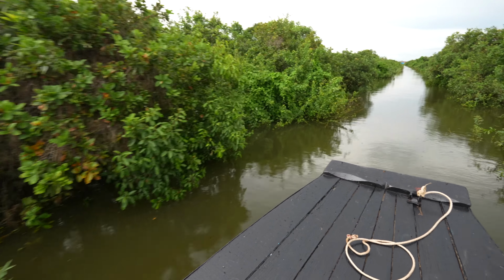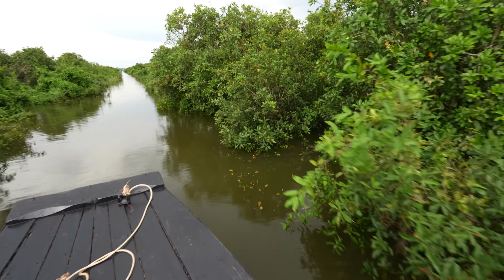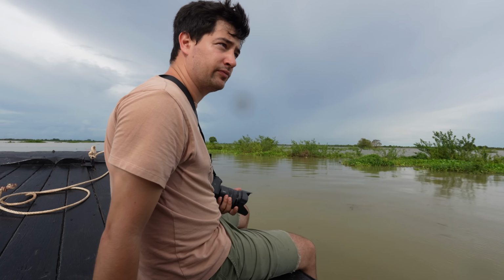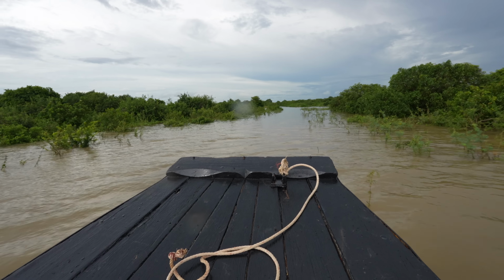It looks like we're almost going through a mangrove forest, but we're not. It's actually just a flooded forest. These are just normal trees, not mangroves. Look how narrow this little channel is. This is so cool, guys. You've got to come here if you're in Siem Reap, and this whole trip to Siem Reap, this time in Cambodia, has been awesome. I love this place. Between the temples, the food, the friendly people, the incredible culture and history, this is really a must-visit destination. It should be on everybody's bucket list.